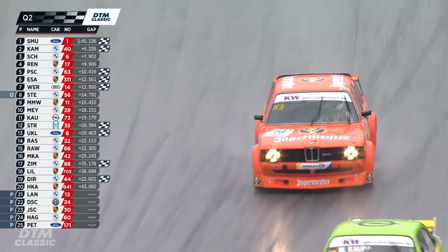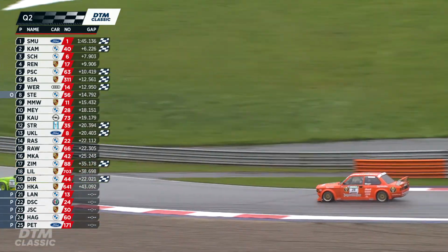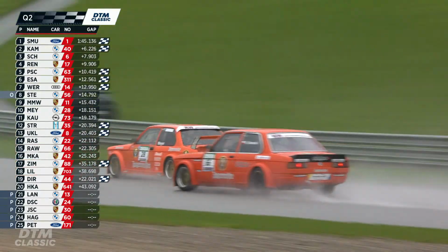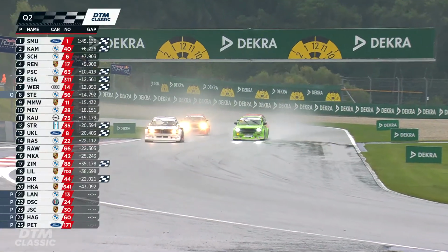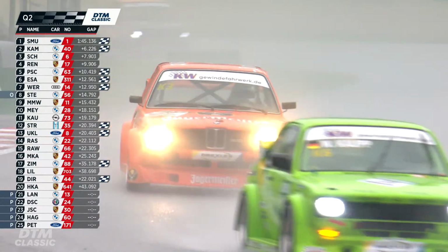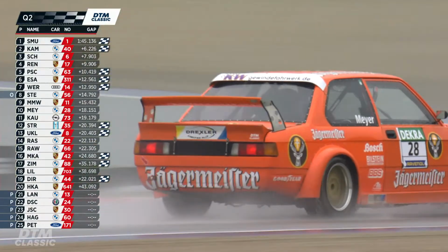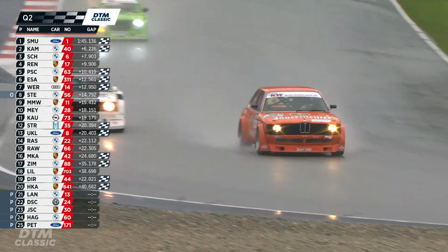So Meyer will indeed have P10 as a maximum here as the checkered flag has come out for nearly half our grid. Got Ravecki now joining here as well. Ravecki and Meyer. The pole is going to look to try and go around the outside of the sister car. He's got the Opel Kadett there, indicating to say you can go on the inside, no problem. Oh, these cars are hard to control at the best of times, let alone with a load of rain on the circuit, that's for sure.